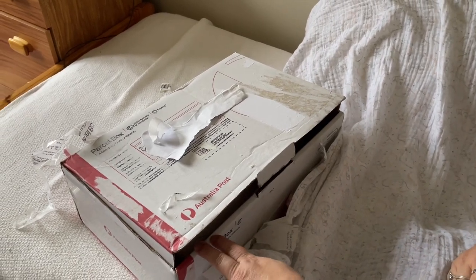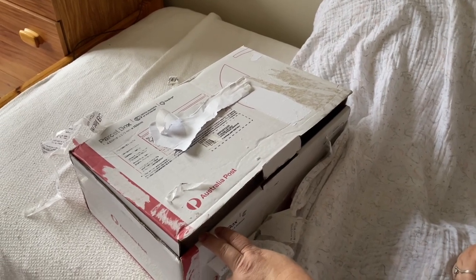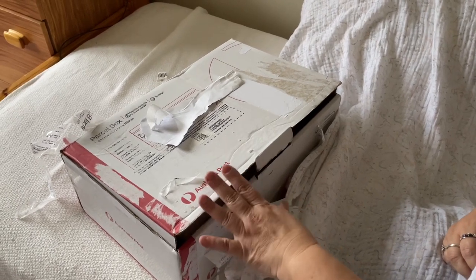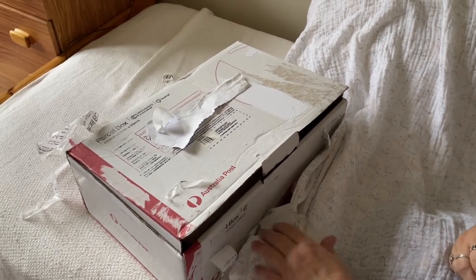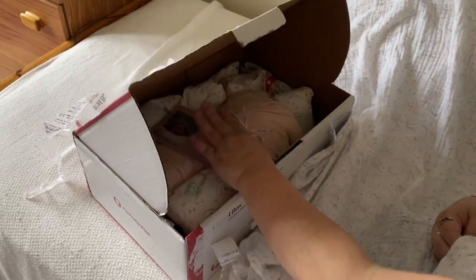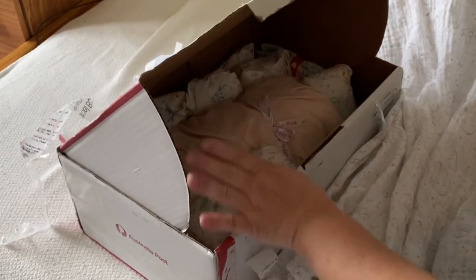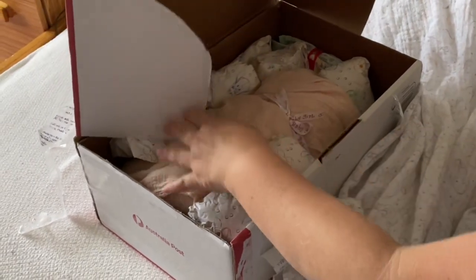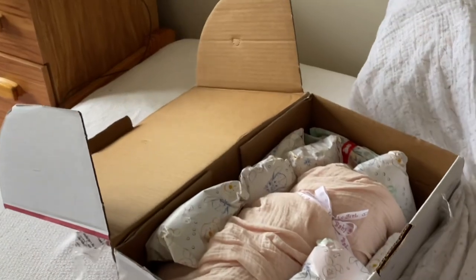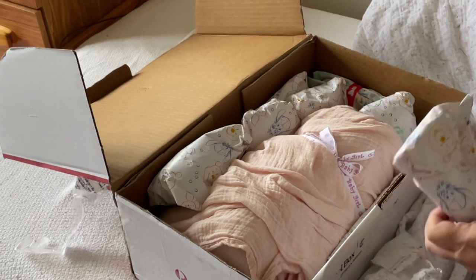This baby came from Australia and I am so excited for her. I have been looking for just the right baby in this kit and I really feel like I found her. So here we go. I'm going to remove the paperwork. Alrighty, so let's get to it. The artist's name, her nursery is Baby in Arms, and I will make sure I get that link. So there are lots of goodies in here.